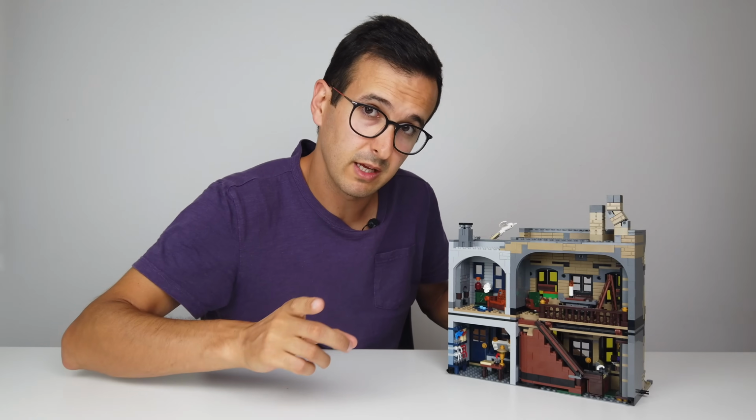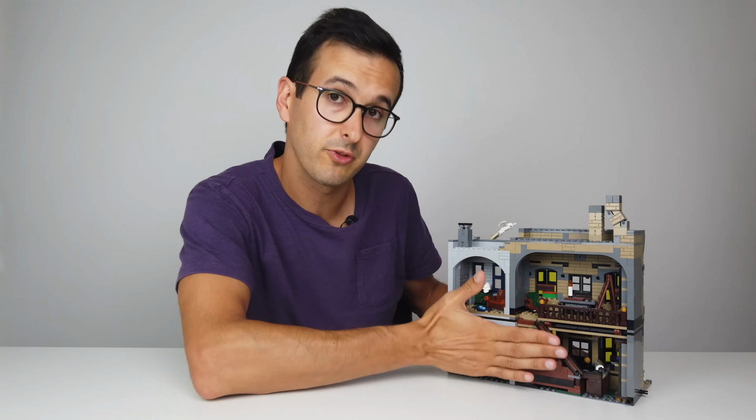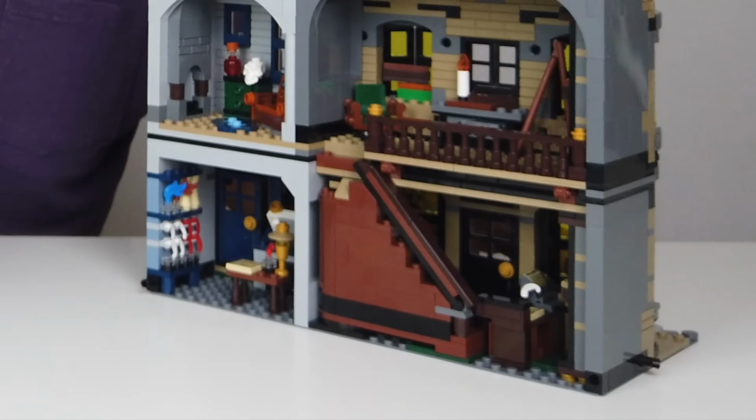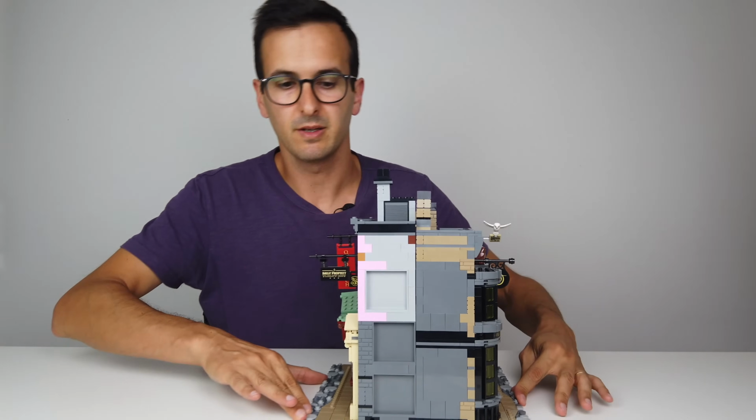There's also another thing that you can do, which is connect 2 of the buildings together on their backs. All of the buildings have these connectors down here, which you can use to connect them like this, back to back.